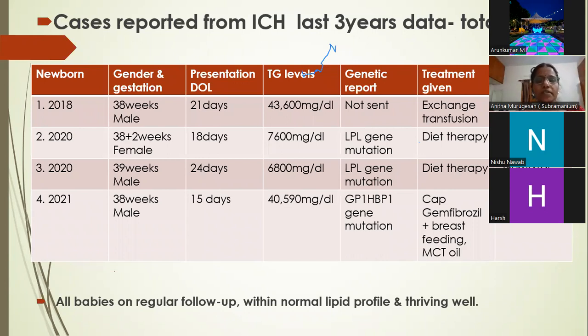In the subsequent 2 cases, the LPL gene mutation was mild enough, so we were able to control them on dietary therapy itself, bringing them down to a fairly lower level of triglycerides. The last case was also somewhere around 40,000. In this case, we were a little wiser than the previous times. Off late the literature says we can go ahead and try fibrates in newborns, so we have tried gemfibrozil. Initially, we started at a high normal dose because the triglycerides were around 40,000. We wanted to get that really down.